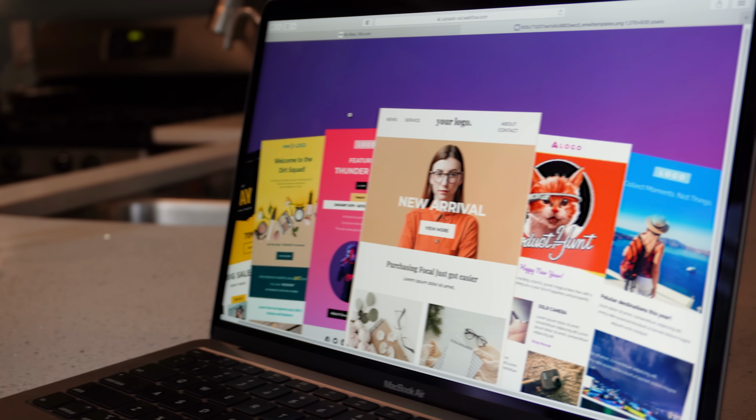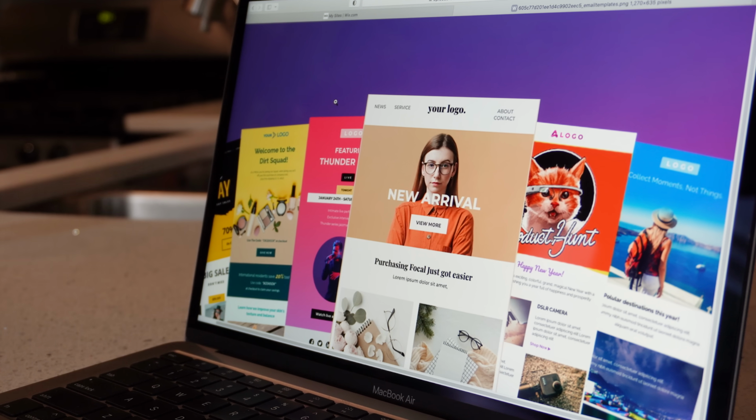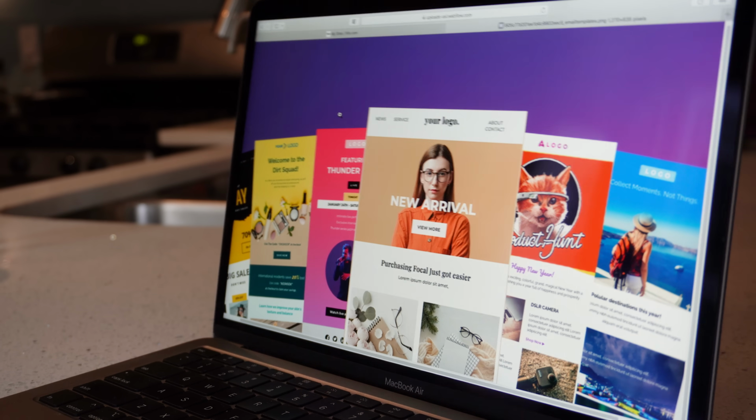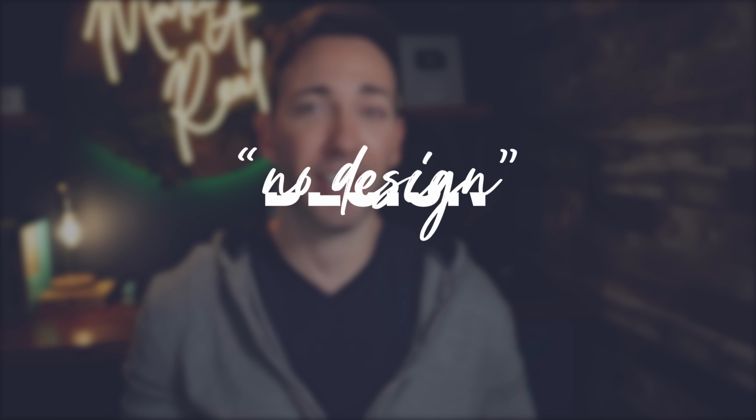Now, my next tip seems super counterintuitive, but trust me here, this is going to help you out in just about every way, from helping your emails go to the primary inbox, to open rates, to higher engagement, click-throughs, and finally sales. Every email provider out there, like MailChimp for instance, has these really pretty, really polished, really professional looking email templates that you can customize really easily. But my tip here is not to use any of them and opt for a minimal, no design instead.